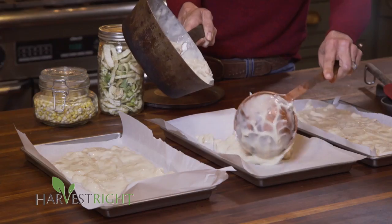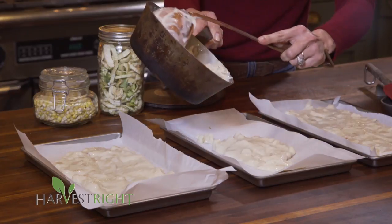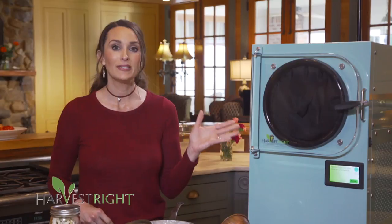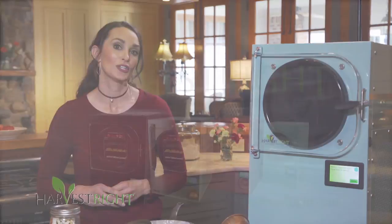Just spread it on the trays with parchment paper for easy removal, place it in the freeze dryer, and in about 24 hours, you will have freeze-dried potato soup that will last 25 years in Mylar bags.